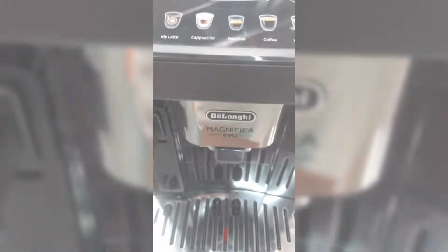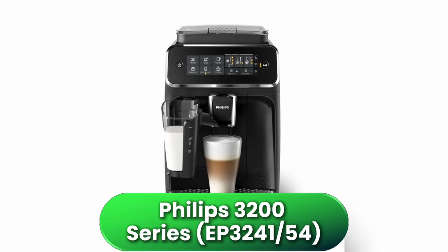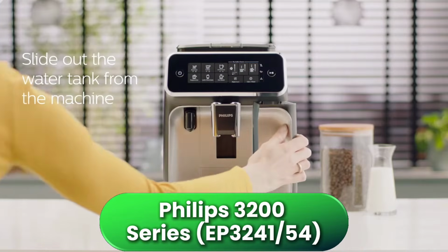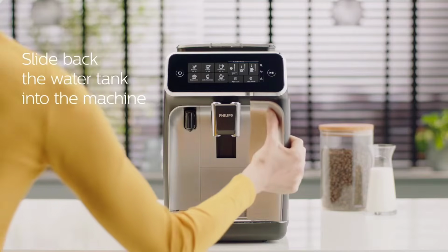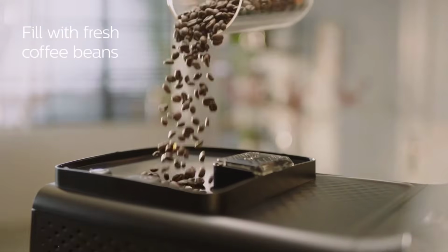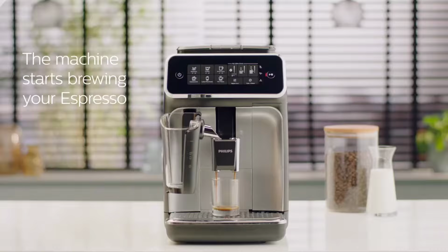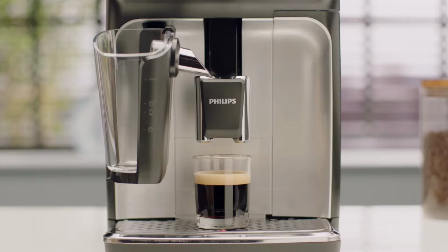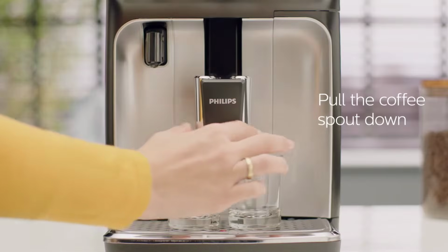Now, if you like things simple and low maintenance, the Philips 3200 series with LatteGo might be your best friend. What stands out most about the 3200 is how easy it is to clean and use. The LatteGo milk system is a two-piece wonder. No tubes, nothing complicated, and dishwasher safe, which is a lifesaver. You get 5 one-touch drinks, including iced coffee, and a ceramic grinder that keeps your espresso smooth and flavorful.